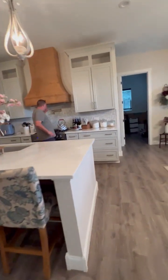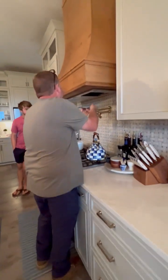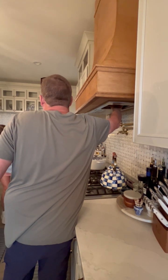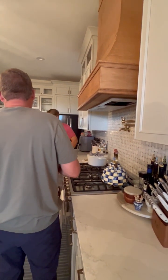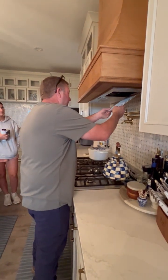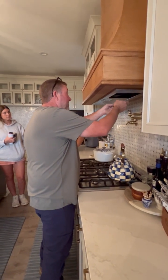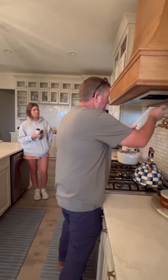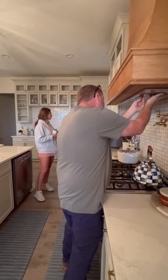If you pull these filters, this probably needs to be changed once a year. This right here is a little charcoal filter. Where do you get that kind of filter? Any hardware store will have it. I get all mine from Home Depot.